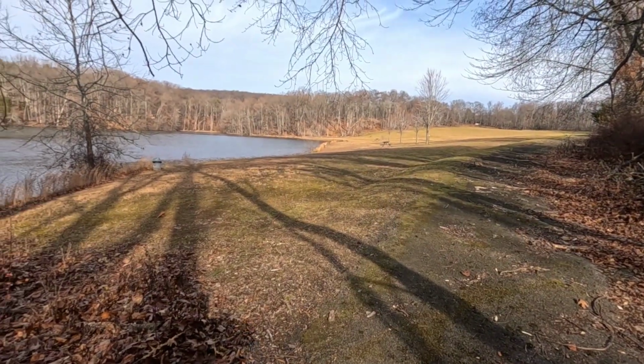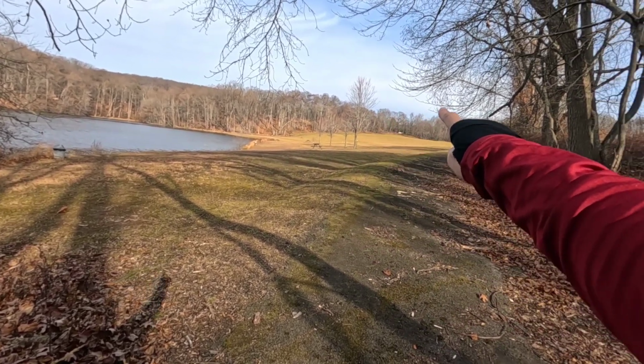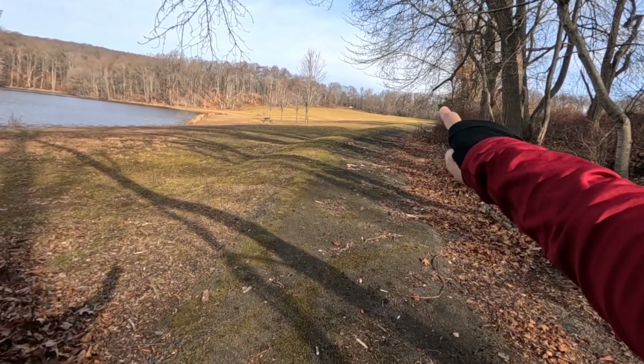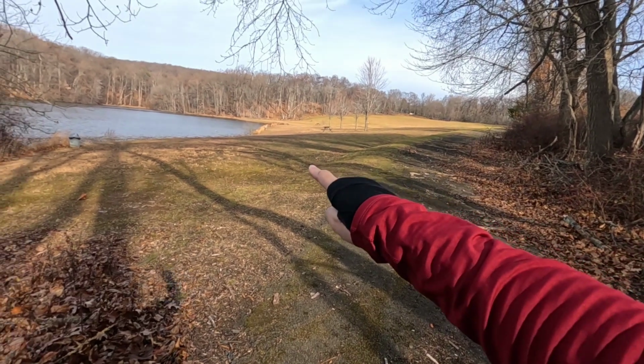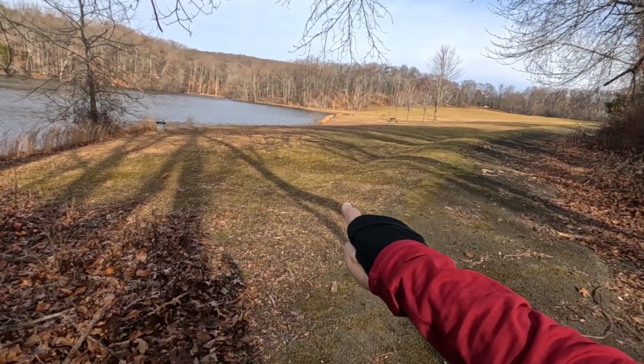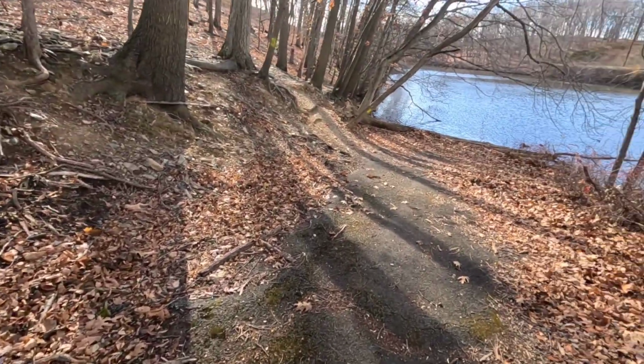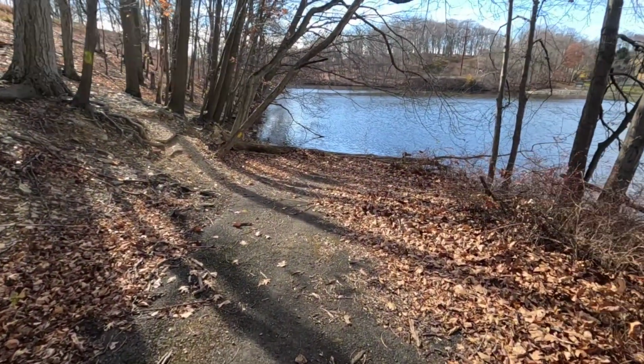We'll say goodbye to the meadow here. We came out of the woods over there, and apparently, technically, Lakeshore Trail goes up and around and comes down right here, but where's the fun of going inland when you're on a lakeshore trail? So cut over here, pick up your trail, and looks like it's back into the woods.